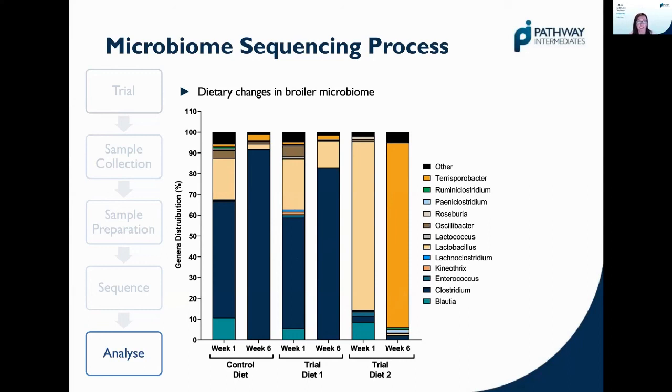And hopefully this just gives you an idea of the kind of capabilities that we have here at Pathway in sequencing the gut microbiome.